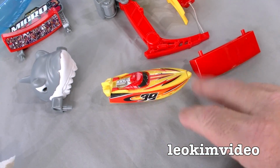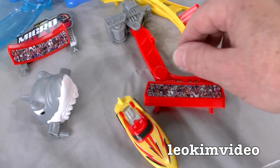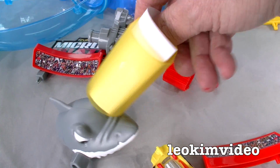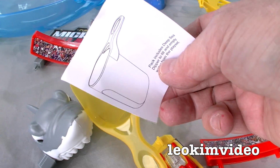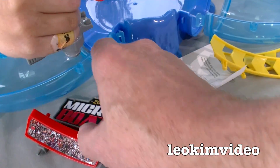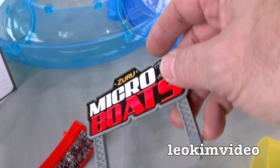So obviously the playset came with that boat. These bits and bobs which haven't been put on yet, that's some sort of crane, and there's some sort of water dipper here. Haven't worked out why. A shark, because, well, that just hauls the children in. Of course, that's something to promote what we've got here.